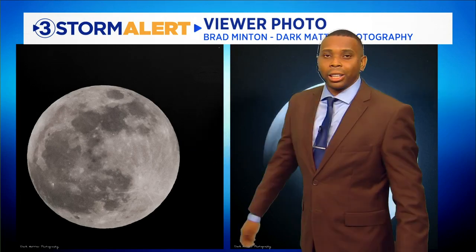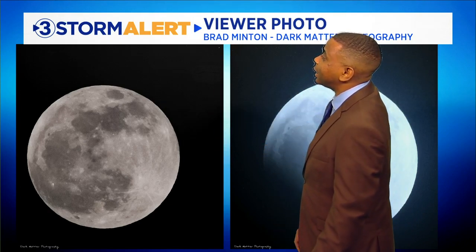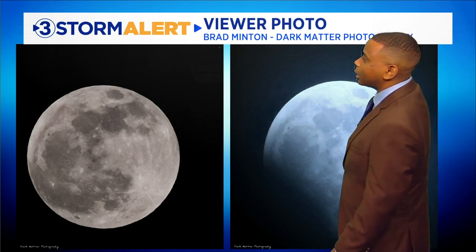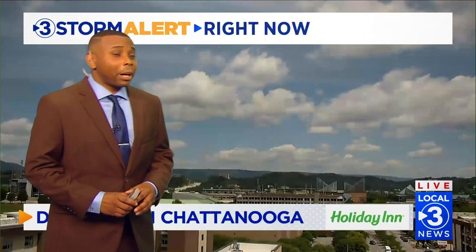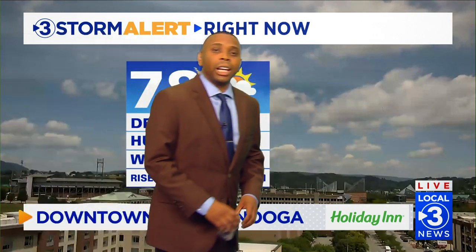And of course, if you were up late last night, like many folks were, probably checking out the big lunar eclipse across the area, you're probably saying it's time for a little bit of a break. This is a photo sent in from Brad Minton, showing the regular moon and then what happens when you get into that partial eclipse. Right now, we've got a mix of sun and clouds across the area. Overall, it's a nice day, 78 degrees outside.